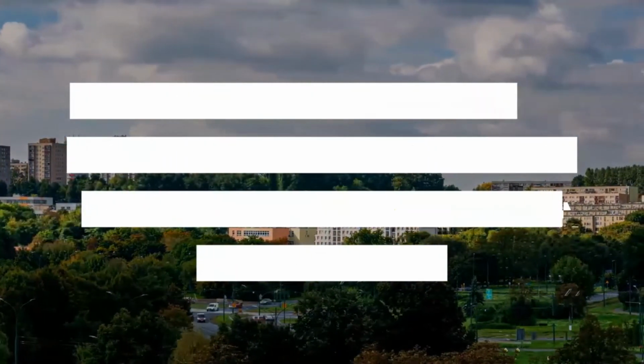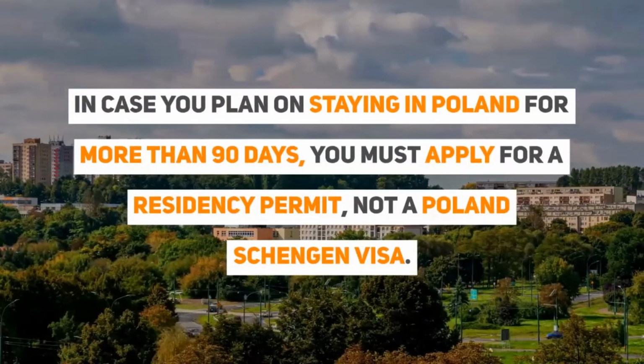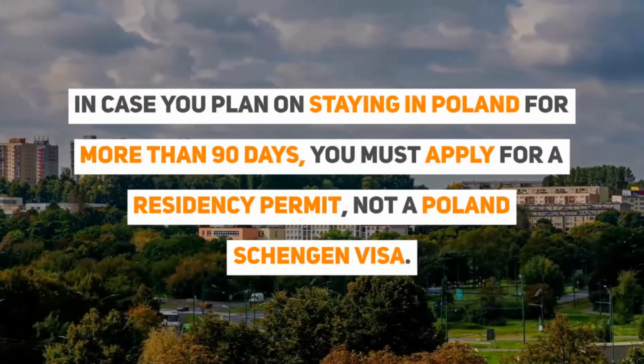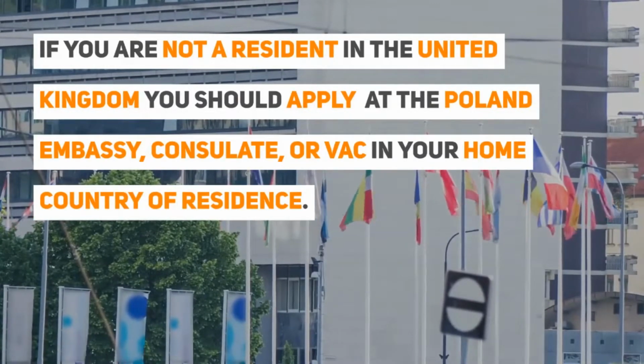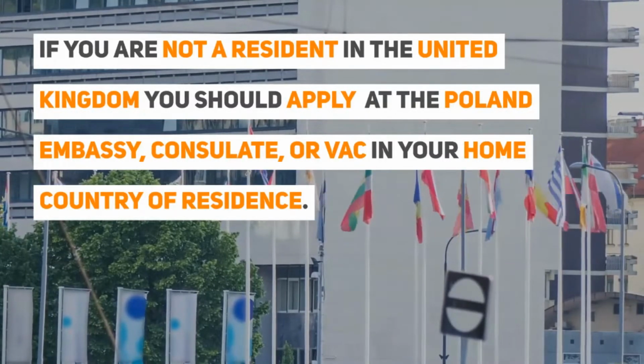In case you plan on staying in Poland for more than 90 days, you must apply for a residency permit, not a Poland Schengen visa. If you are not a resident in the United Kingdom, you should apply at the Poland Embassy, Consulate, or VAC in your home country of residence.